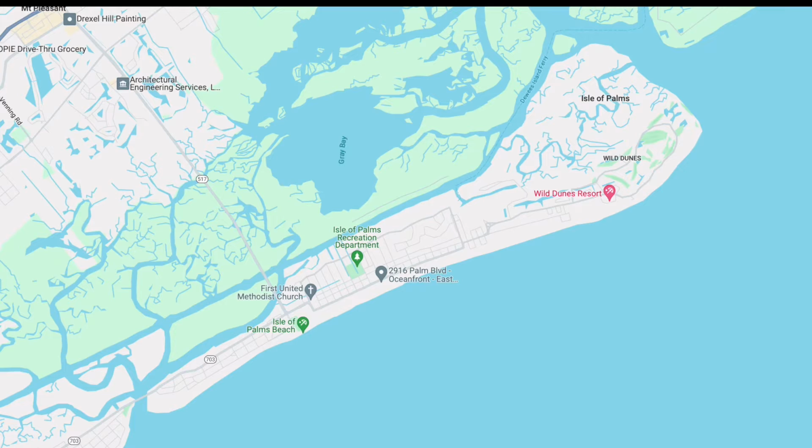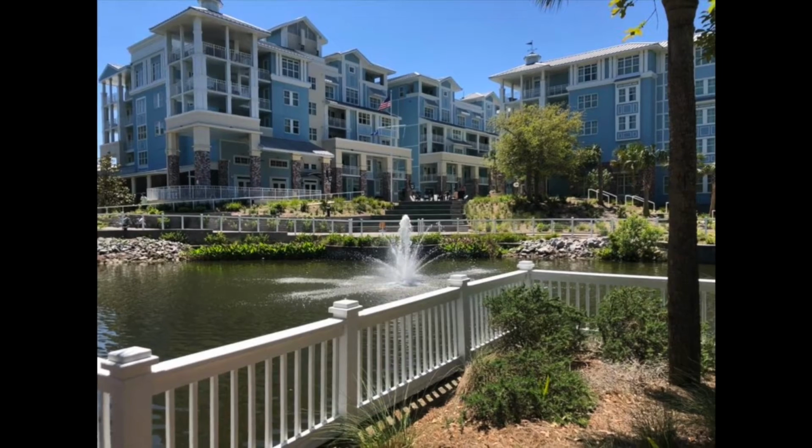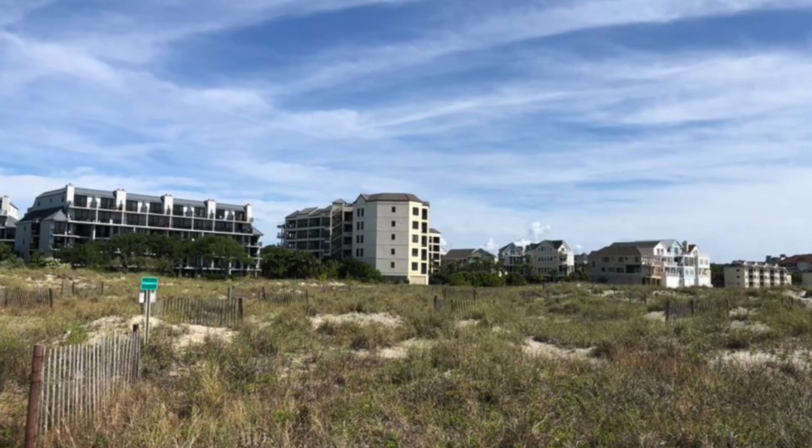This island also has a large grocery store at Harris Teeter, which is great if you don't want to leave the island. There are 2 golf courses in Isle of Palms, located in the gated resort-style community known as Wild Dunes, on the northeastern side of Isle of Palms. This is a great beach community with a lot of amenities, a marina, hotels and restaurants, and beachfront property available.